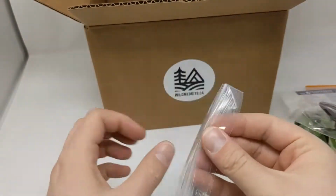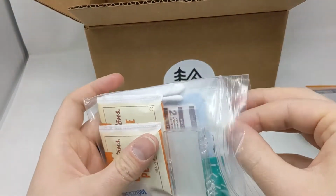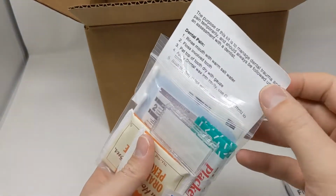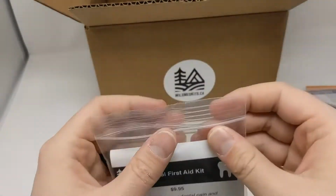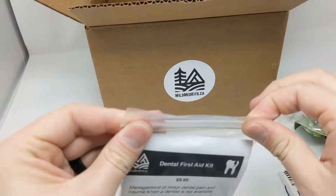And then on the back inside this kit, it actually has a step-by-step guide on how to use the components there. And like I said, as well as a QR code that links to videos. So that's the dental first aid kit.